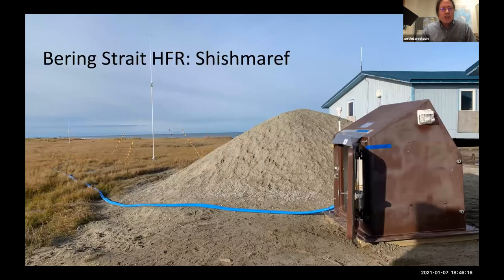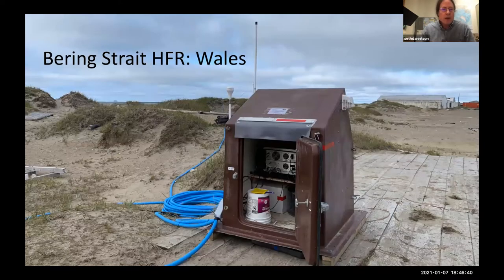This is the installation in Shishmaref. You can see the two antennas laid out here, one closer in the foreground, one more in the background. And then we have a little hut that has the instrumentation inside. In this case here, the power is routed over from the school system. And so that outlet has been fantastic for us to get the power from. In Wales, here's a picture of the hut with the door open.